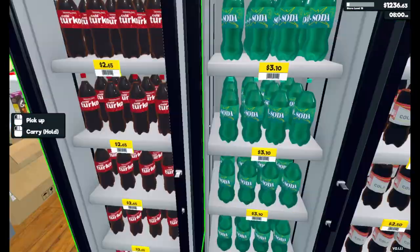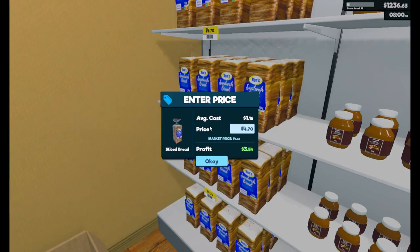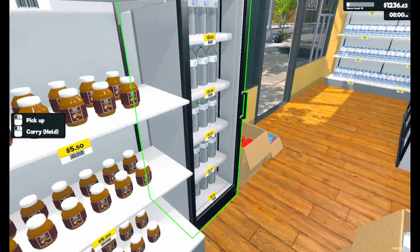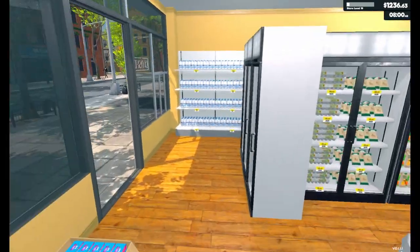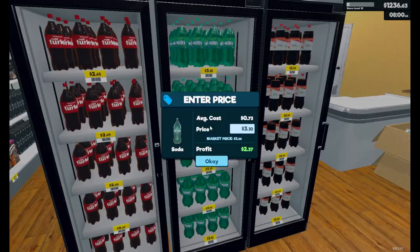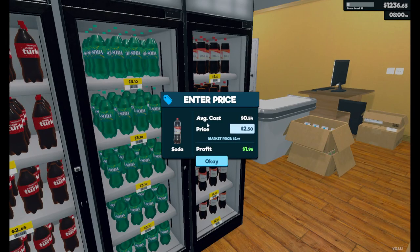I think everything's pretty much well stocked now, so we're gonna check the prices here. All right. Yeah, it's still gonna charge it. 60. $2.97, that's $3.